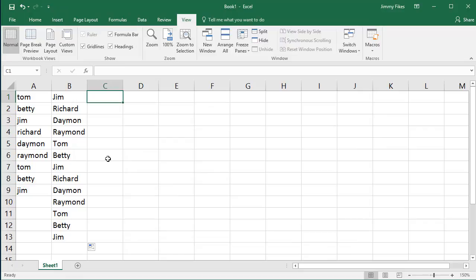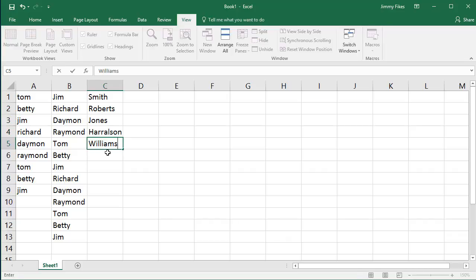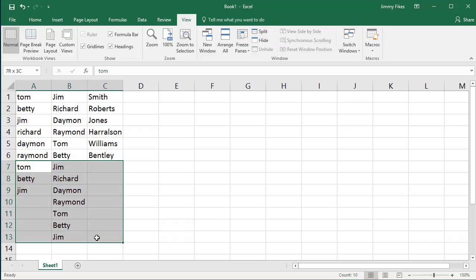Now there's one more thing I want to show you, and that is a really nice feature. Now I'm going to just come up and type some mythical last names. There's Roberts, and here's a Jones, and here's a, what would we call this? Harrelson, Williams, Bentley. There we go. Now, here we have these names, and I'm just going to get rid of these. I'll get rid of this column A.